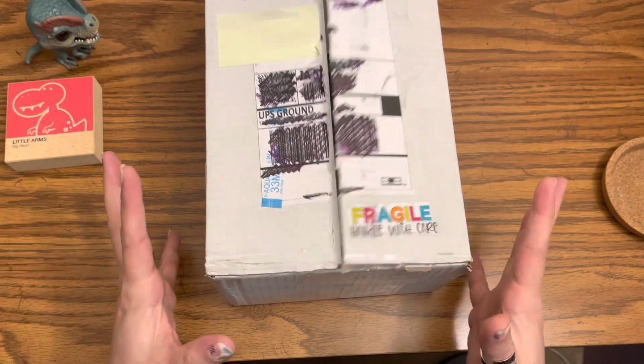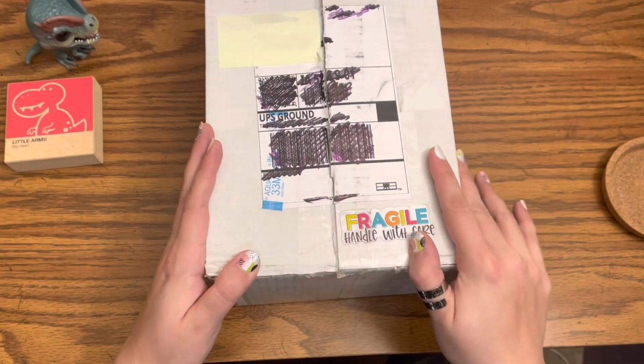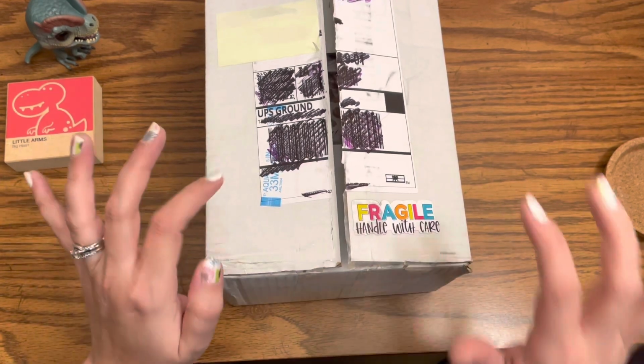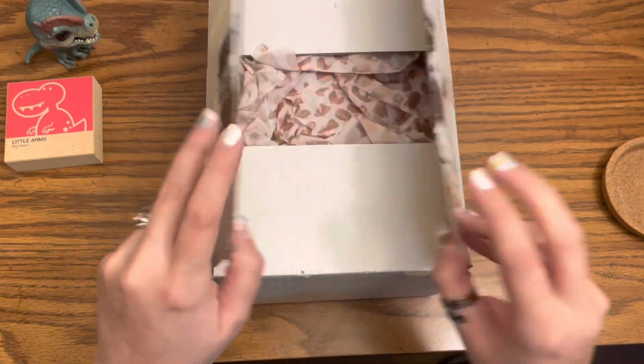And so I ordered the large or the deluxe or whatever it was called. It was the biggest one I could get. And so it has arrived, you guys. I'm so excited. So let's go ahead and get on in and see what is inside this box.